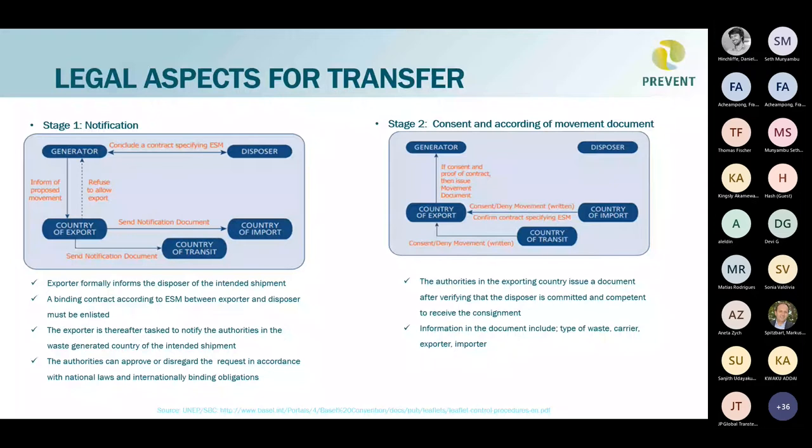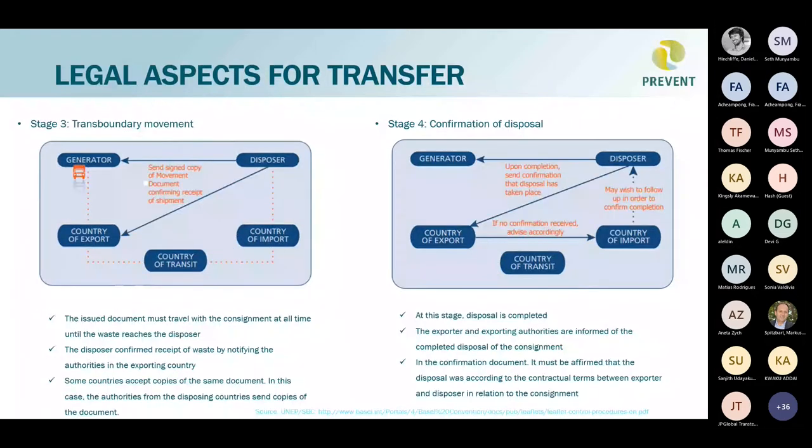The disposer will send documentation to the generator and the country of export explaining that there is a movement going on. The document will be attached to the transporter, the trucks that move around. It will be verified by all the countries in transit and the final country. At the end, when it is processed, the disposer will confirm the destruction of the waste and send the information to the country of export. And well, it has been done.